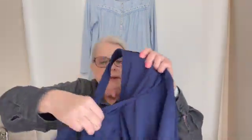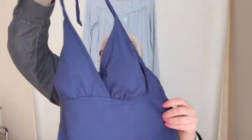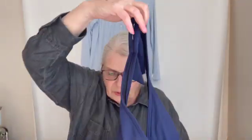More swim. I told you I found a lot of swim in this bin, and nobody else was interested. This is Lands' End size 6. It's a halter with a built-in padded bra, navy blue, plain. People love plain navy blue swim tops. Trust me.